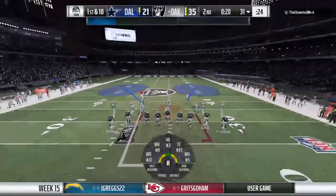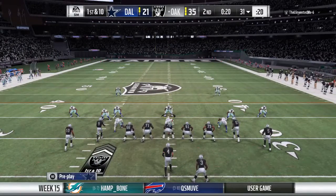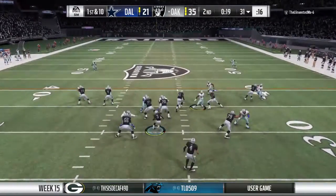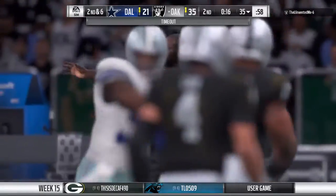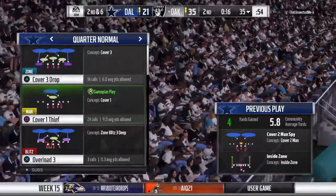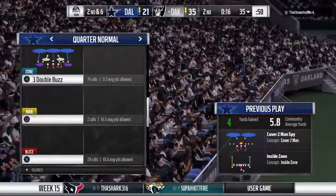So the D-line's going to spread out. They'll run it now out of the gun. And he'll be tackled at about the 35. And before this second down play, we'll get a whistle, a signal, and a timeout as they stop it with 16 seconds to go in half number 1.